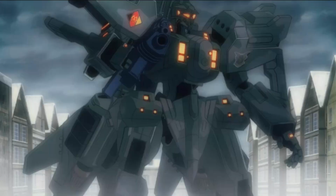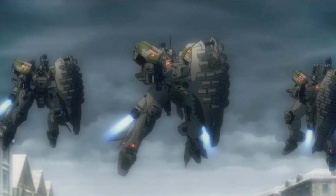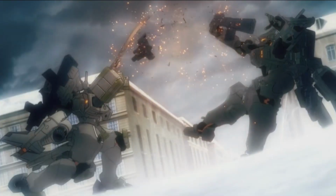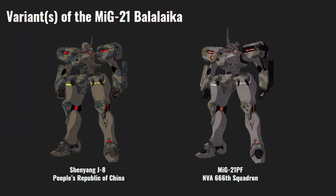The Schwarzes Marken would go on to utilize the Balalaika in anti-TSF combat as well, demonstrating moderate success against the MiG-23 Chubarashka. Their expertise in TSF piloting was pivotal in fighting against the Stasi and liberating the German people from oppression. This would be one unspoken piece out of many comprising the legacy of the MiG-21.